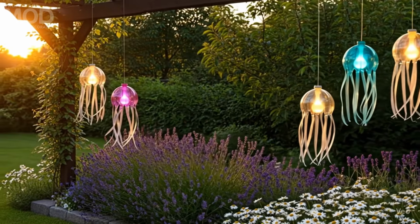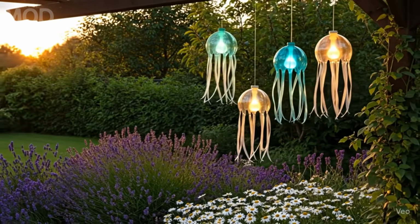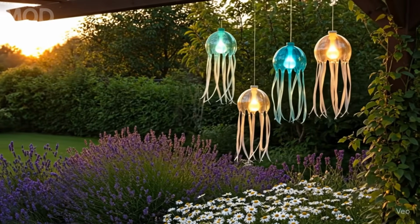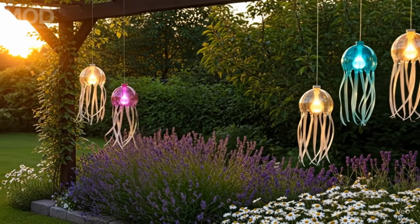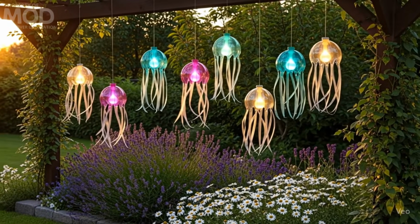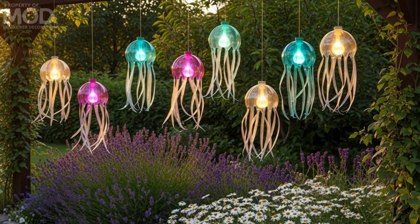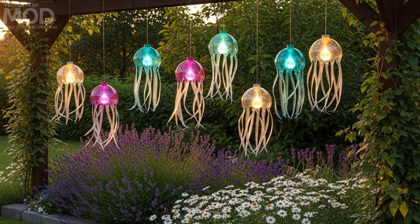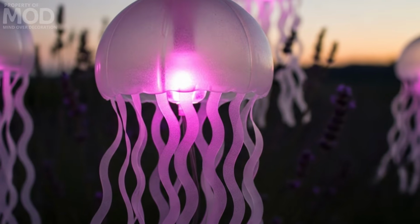Their tentacles ripple in the breeze, catching the fading light and turning it into a slow dance of colors. Pink, blue, amber. There's a quiet rhythm here. The lights pulse with life. The flowers below answer with their fragrance. The whole scene feels like a slow heartbeat, calm, glowing, endless. Children giggle beneath them, reaching up to touch the floating shapes. Adults pause, caught between disbelief and wonder.